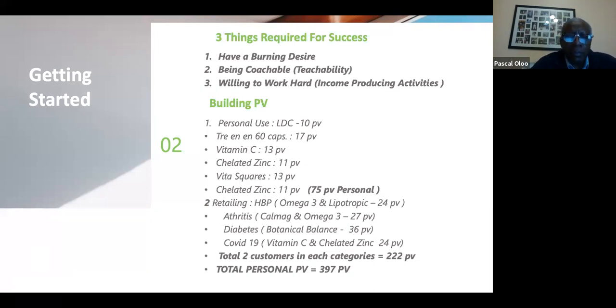And then if you meet customers with arthritis, we recommend CalMag and omega-3. Now remember, arthritis can be two types, either osteoarthritis, which is bone related, or rheumatoid arthritis, which is related to our immune function. In this case, I'm just talking about osteoarthritis, which is related to our bones. And we recommend two products, chelated CalMag and omega-3 salmon, which is 60 capsules. Those two is 27 PV.